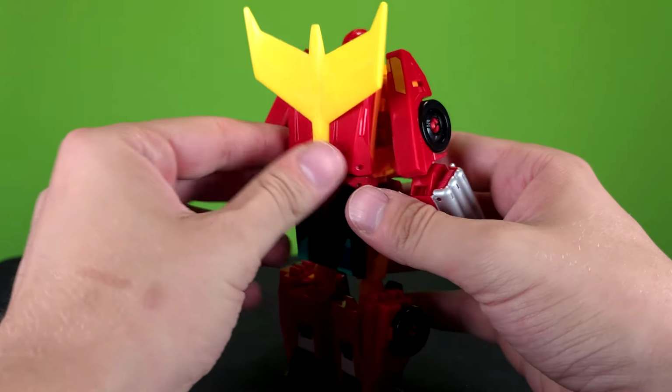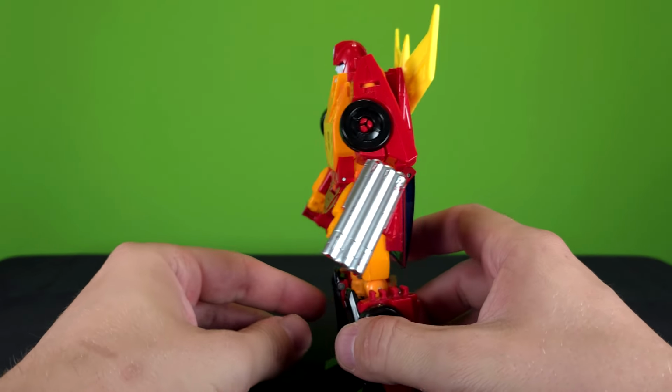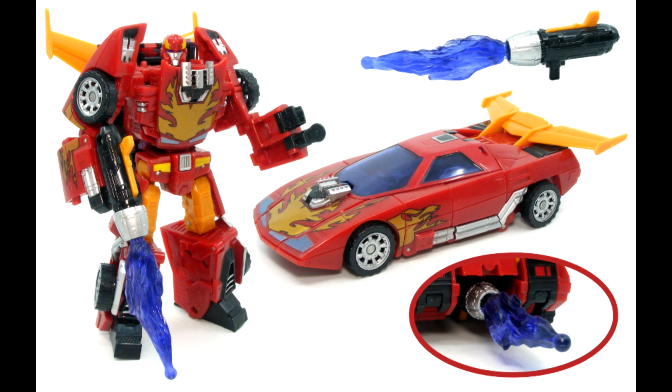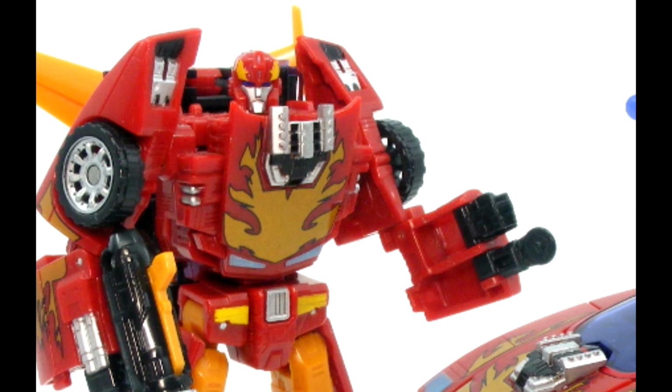For the time, this actually was one of the more accurate to the cartoon Hot Rods while taking some cues from his G1 toy. He'd honestly make a pretty nice Classics figure. In fact, I actually prefer this to his Classics figure, which was an overly bulky brute.